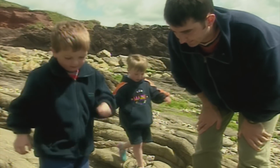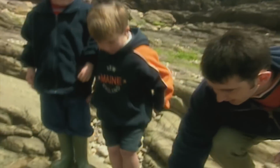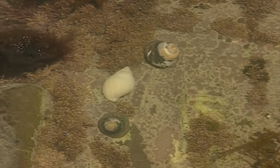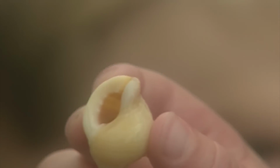What does a hermit crab look like? A crab in a shell. Oh, it's a crab in a shell, isn't it? Yeah. It uses one of those old snail shells. So should we have a look in some snail shells, see if we can find one? Is there anything in it? This one's empty. Nothing.